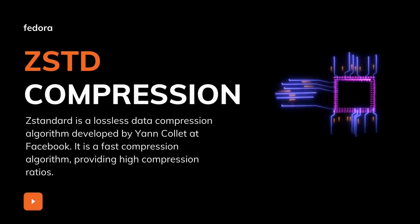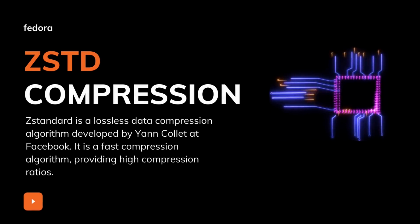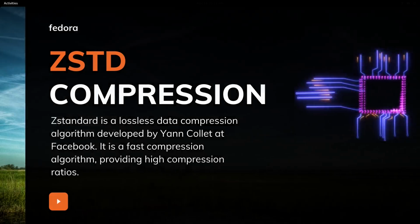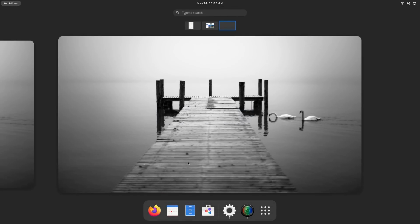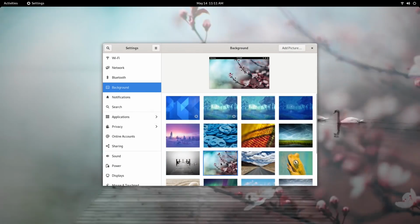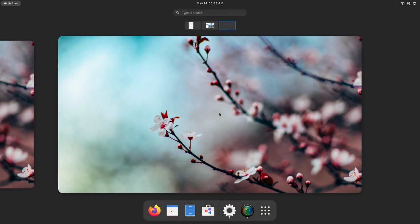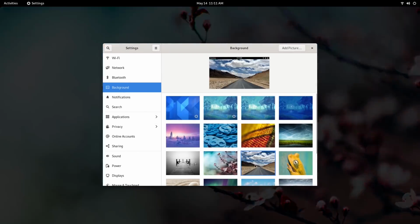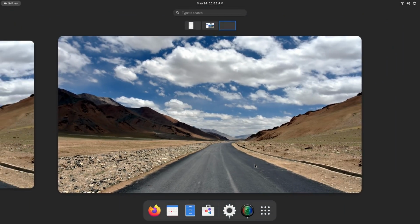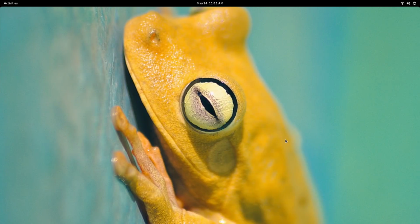We get ZSTD compression implemented over BTRFS, which compresses and decompresses files in real time, resulting in much more efficient storage as well as faster read and write times. Why ZSTD is a huge deal, you might ask? There are pretty solid reasons in fact. Firstly, it's a lossless compression method, meaning there is absolutely no loss of quality in your data. Basically, the compressed files are identical to the original uncompressed files.